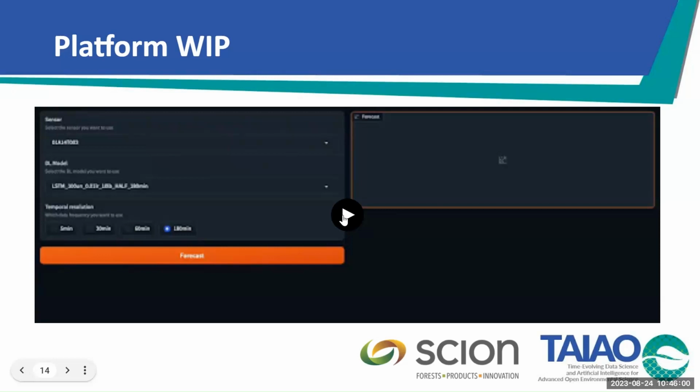And there will be a training tab where you can select different models to train and different parameters. And everything is going to be stored in the data mesh to allow this kind of online framework where you can keep things training and keep things forecasting at the same time. And that's it.